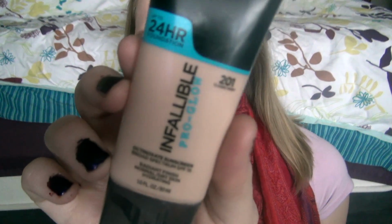For foundations, a similar thing happened. I had 6 at the beginning of 2015, 4 at the beginning of 2016, and technically the beginning of this year I had 1, but I did purchase another one. This is one that I love. It's the L'Oreal Pro Glow Infallible. I love this. I love the coverage. I would even be okay with a little bit higher coverage.